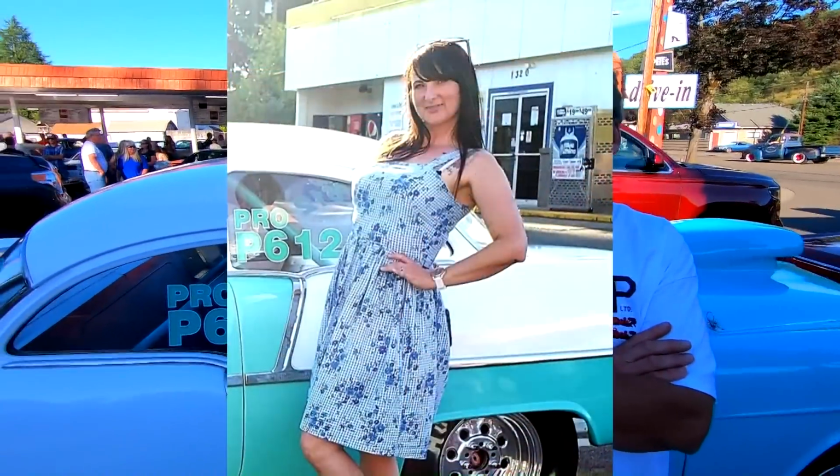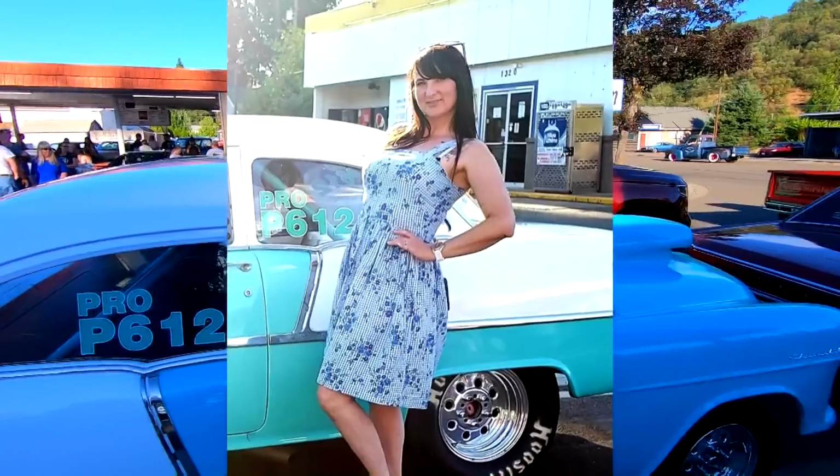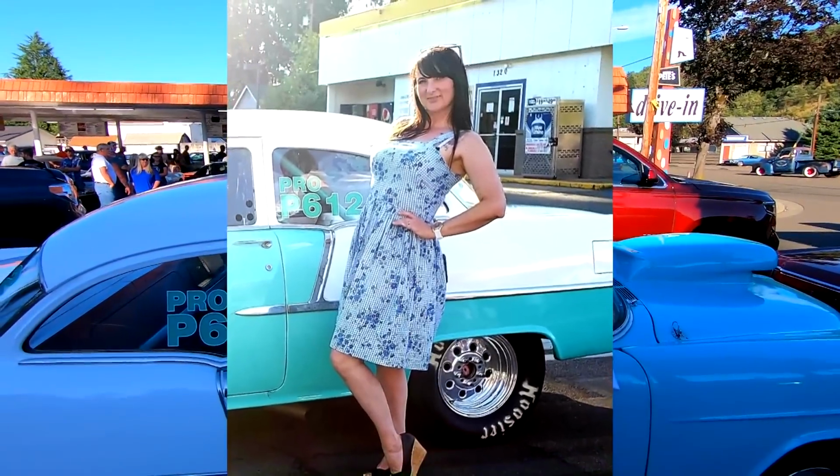So what did it start off as? It started out as a body. I bought it for $500 and didn't even have a drivetrain in it or anything. Nope. Didn't have nothing in it. Amazing. Well, Lola always loves turquoise and white. Yeah. So those are beautiful. Thank you. Eye catching.